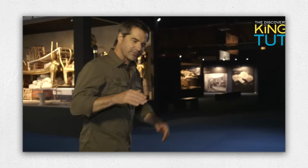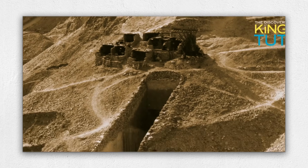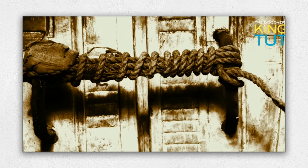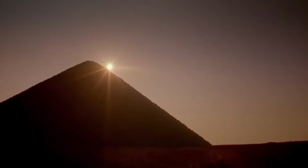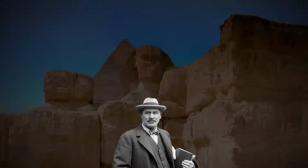His tomb was found directly beneath the tomb of Ramses VI, which had been built much later on. As a result, the debris from the construction had been dumped into the entrance to Tutankhamun's tomb. A stroke of luck for us today, since the boy king's tomb thus remained intact and hidden for more than 3,000 years.